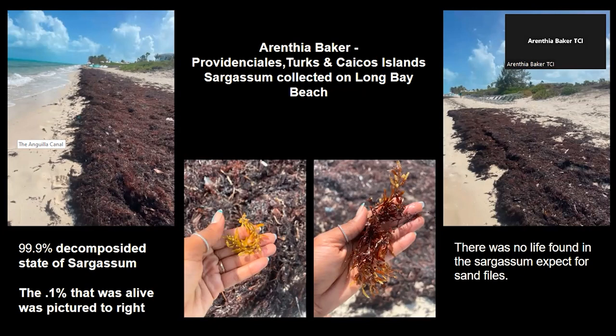So I'm looking forward to exploring other parts of the islands to find the sargassum and see how it comes up on shore, because Long Bay always looks like this. It's always dead, always. When I was just in TCI, I went to visit Kimcha Village.